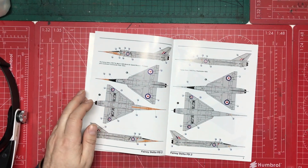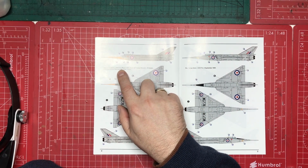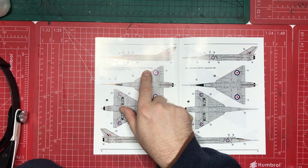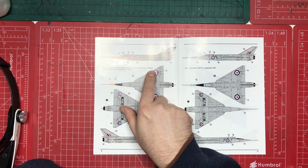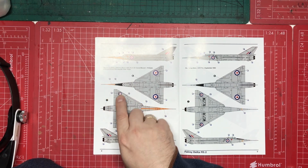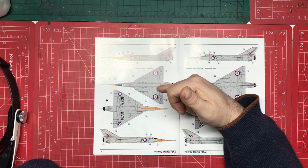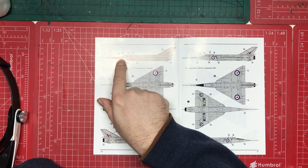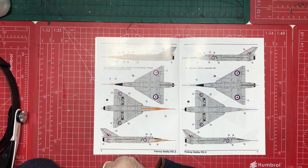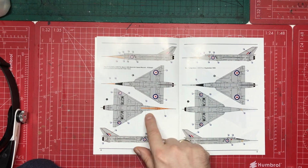So this one says the Fairey Delta 2 WG774, March 1956 world airspeed record, 1,132 miles per hour, pilot Lieutenant Commander Peter Twiss. So that's silver, so it's all metal, plus these decals here. We've got a black area in front of the cockpit there, and then these yellow decals going on.